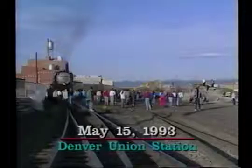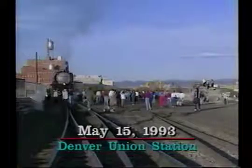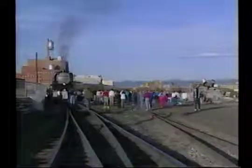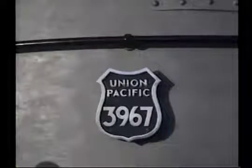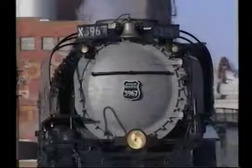On Saturday, May 15th, the long-awaited steam excursion is about to begin. Overnight, the 3985 has been renumbered to portray sister engine 3967, which pulled the original excursion in 1953. The 3967 was equipped with smoke deflectors, which explains why the 3985 has had smoke wings applied for this event.